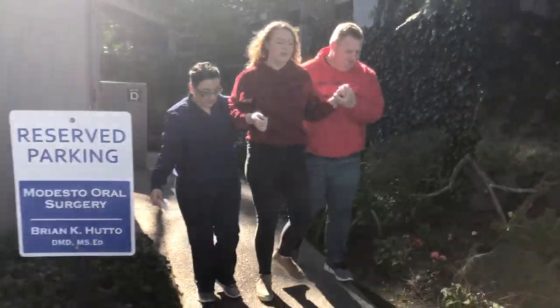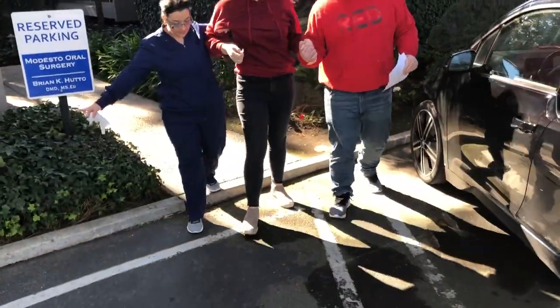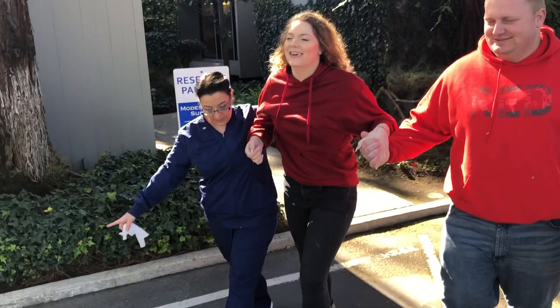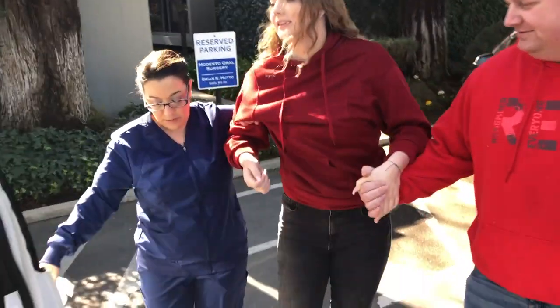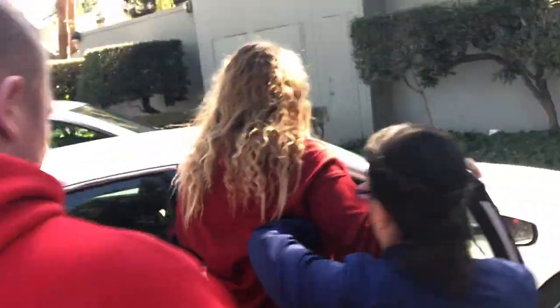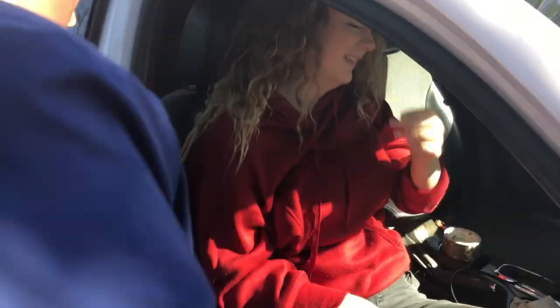You guys have the bag? Yeah. Okay, so we're going to go to the right. Come on, just walk straight, okay? A little step here. We're at the front seat. All right, so front or back? Front. Okay, come over here. When you turn, bottom down, but watch your head. Turn around. Put your butt down. There you go. And watch her head.